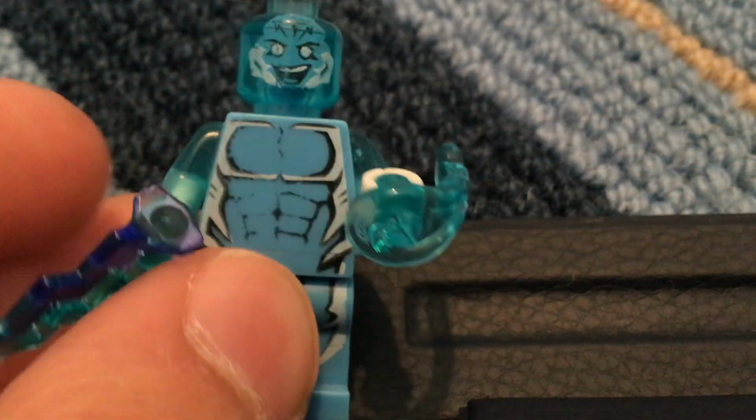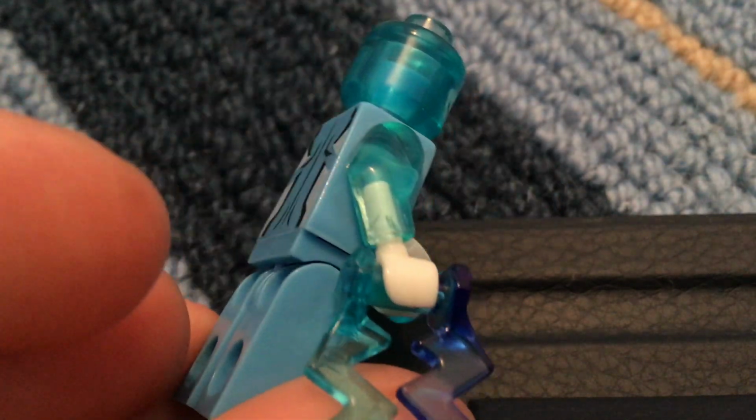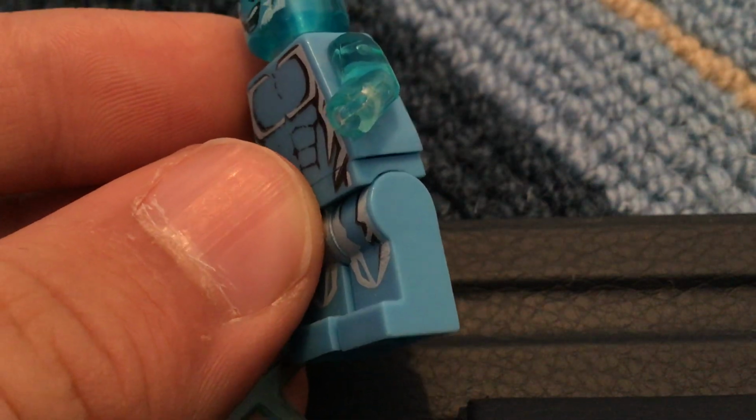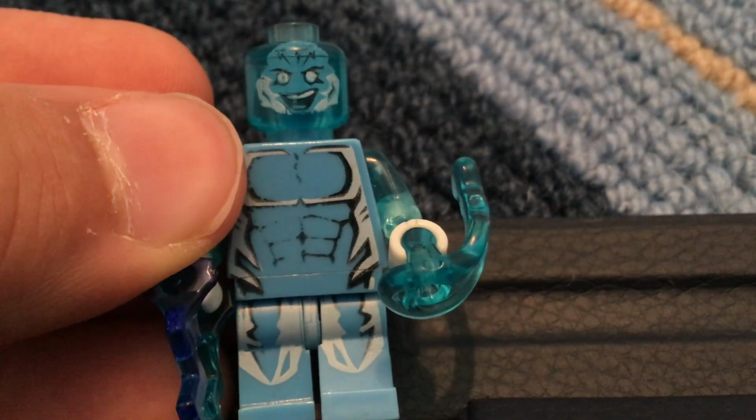Anyway, Electro. This is almost the oldest Lego figure I have in this collection. He's all faded there. Which one of his arms? This arm. If you look like this, this arm is actually broken, kind of. There's a dent in the side. Anyway, I think he's a figure that's lasted me a long time, and he's still in pretty good shape. So, thank you, Hong Kong.